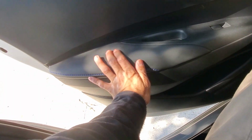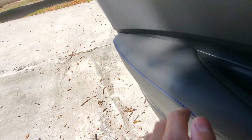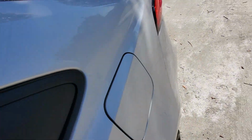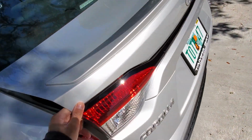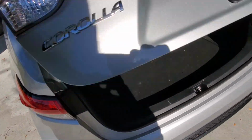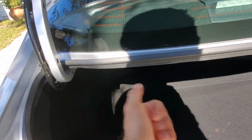As you can see, this is also nice and soft. However, this is all plastic, so the materials from the front do not carry over in the rear, which is a cost-cutting technique that Toyota and a lot of other manufacturers are using. So can't complain with that. As long as this is nice and padded, we're good to go. Got a nice design in the back too, for sure. Got a nice and spacious trunk. You got a 60/40 split. You got little things on the bottom. You can just pull it, and the seats go down.